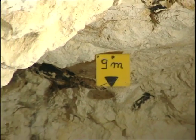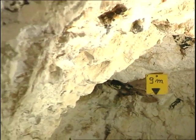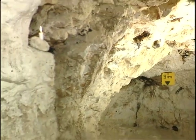Here we are in a mine which forms part of a whole network at Petit Spiennes, a prehistoric mine which was 8 metres deep.